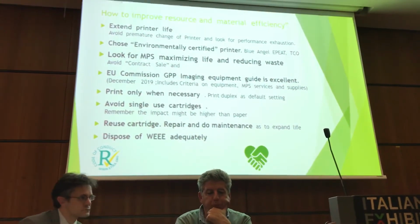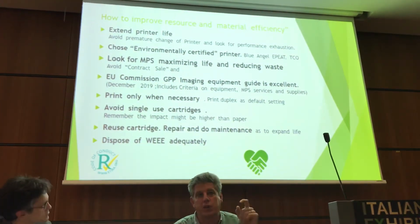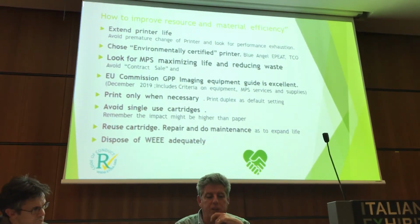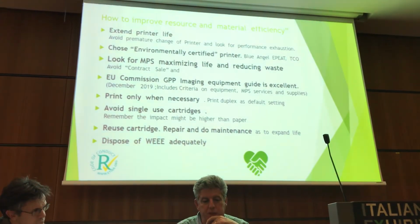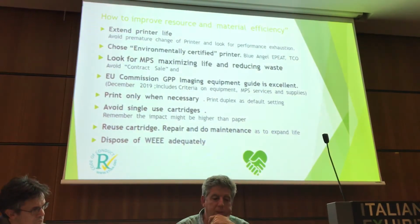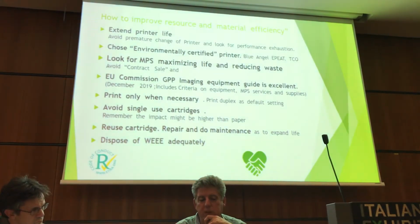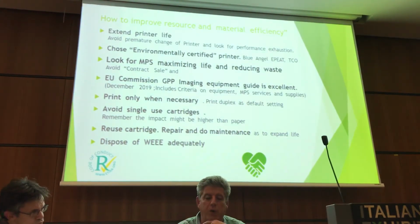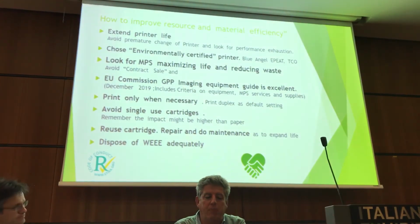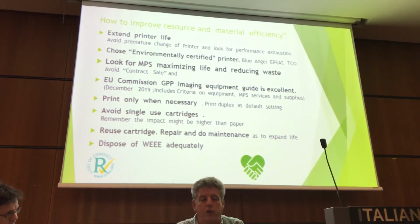How to improve resource and material efficiency? It has been found that energy consumption reduction is at its limit. So we're working to extend printer life, to avoid premature change of printers, and look for what is called performance exhaustion. That means the technical end of life. Always try to choose environmentally certified printers, certified with Blue Angel, EPEAT or TCO certification, TCO being probably the most renowned certification. Look for MPS and maximizing life, reducing waste. That means try to make your fleet live longer.